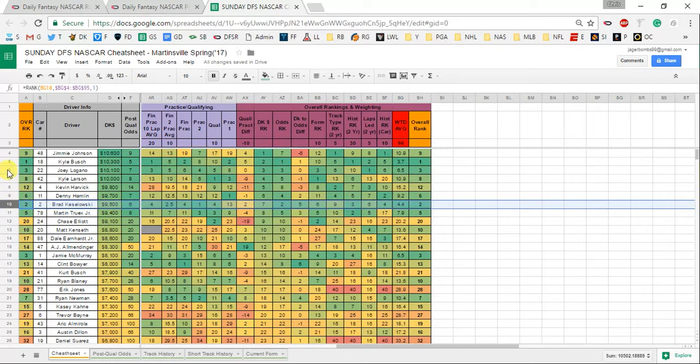Brad Keselowski and Joey Logano in the Penske cars come in next. What really stands out with them is they're both qualifying inside the top 5, and they both showed top 5 speed, even with their final practice 10-lap average throughout the whole weekend. So they look like really strong cars and should be at the front barring an accident, which isn't out of the conversation here at Martinsville for sure.